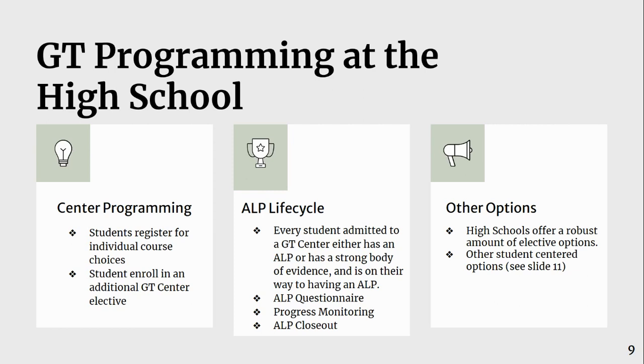It is taught by a teacher who is trained to work with gifted students and by a social emotional learning counselor, also trained to work with gifted students. This class serves as a home base for these GT students where they will complete their ALPs, work on their ALP goals, work on passion projects, practice presentation skills, and just a variety of other things that are designed very specifically for GT students who thrive in that type of an environment.